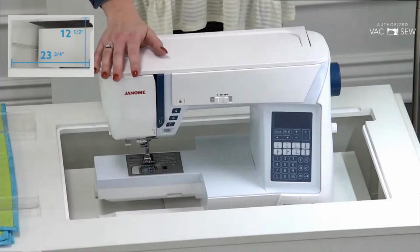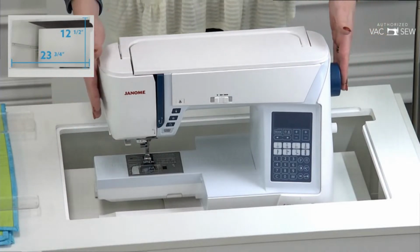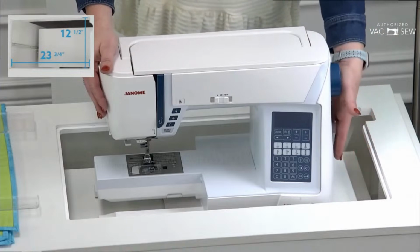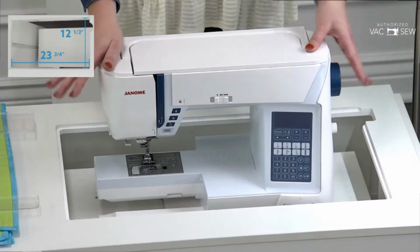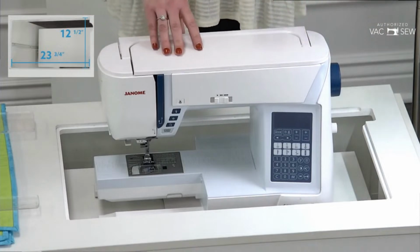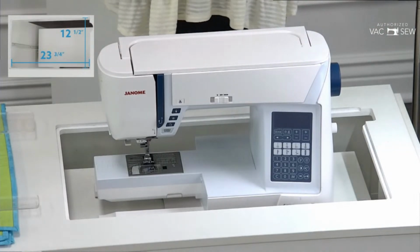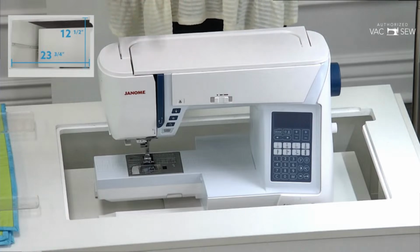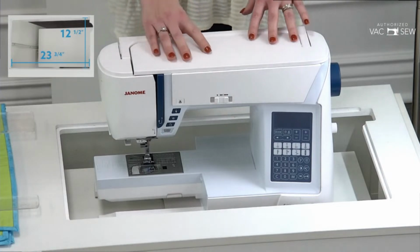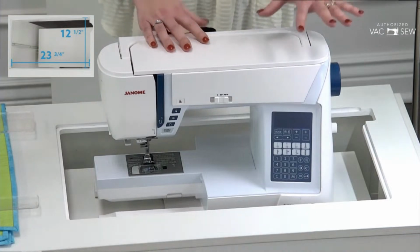Ethan has a really great diagram up on the screen there for us. So when you're measuring your machine, you're going to want to take into account any sort of cords or knobs here in the back. So about 95% of the machines will fit in this opening, except for your larger ones. So, if you have like the Solaris, the Luminaire, the M7, those are not going to fit in here, but we do have a solution for those machines to fit in.